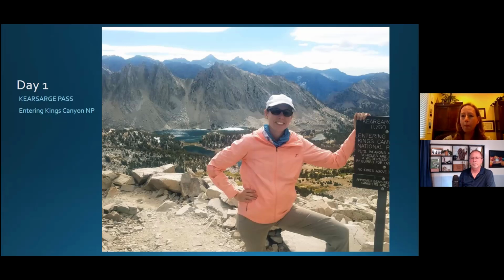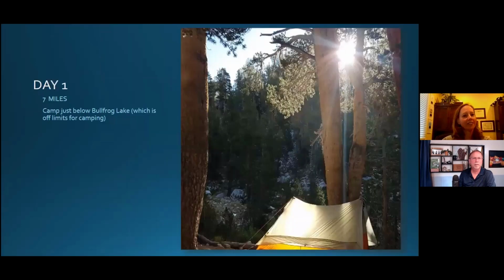You cannot camp around Bullfrog Lake. They're protecting it, trying to restore it. So we continued down the creek, and then the trail will ultimately join up with the JMT PCT. Right. And so we decided that our first camp spot of the night was going to be just short of that junction. Okay. And there we are. Great. And so we were right along a little creek, which was really nice. So we could fill up our water and take a nice break and enjoy the evening.